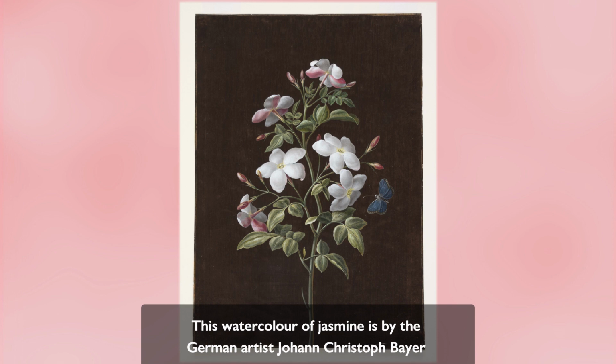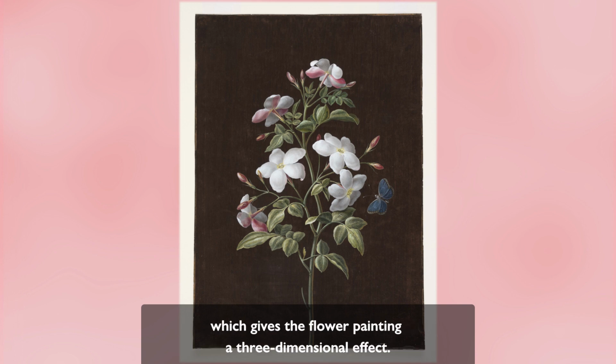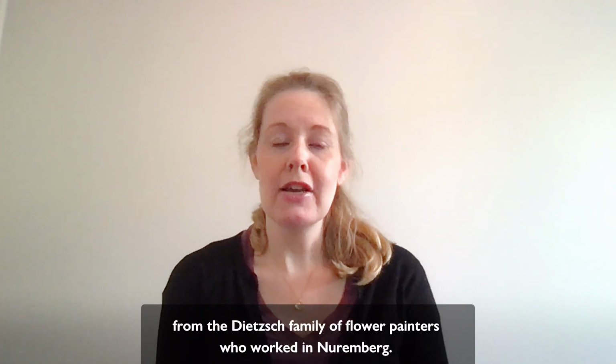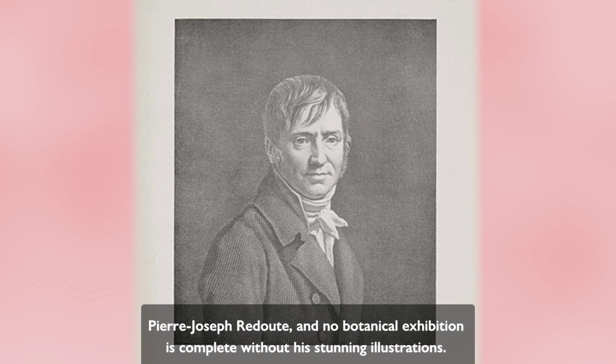This watercolour of jasmine is by the German artist Johann Christoph Beyer, and it stands out in the exhibition for being the only one painted on a black background, which gives the flower a three-dimensional effect. This was a technique he is likely to have learned from the Dietsch family of flower painters, who worked in Nuremberg. Beyer's life partially crossed over with one of the greatest botanical painters working over in Paris, Pierre-Joseph Redoute, and no botanical exhibition is complete without his stunning illustrations.